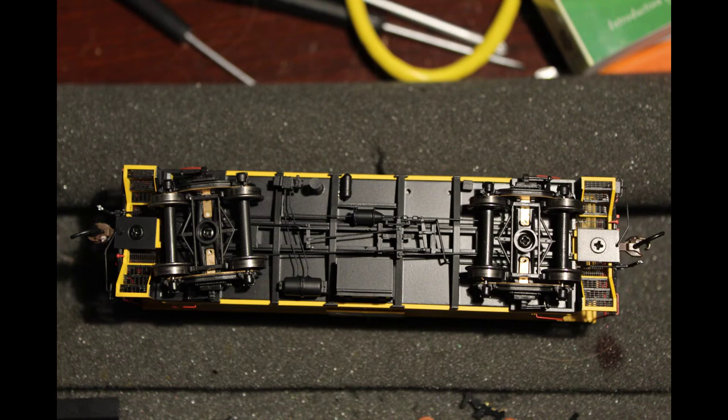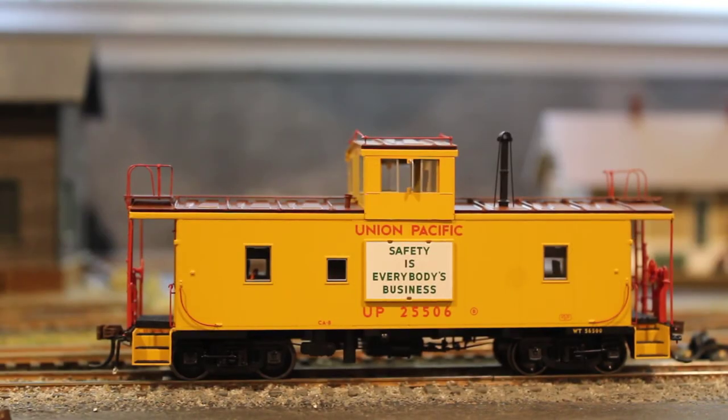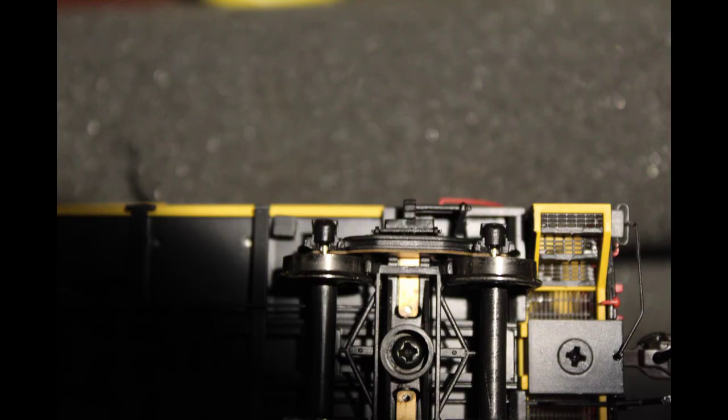Also, while we're under here, note it has very nice underbody detail, which is something that I like to see. I'd like to thank Rapido for putting underbody detail up as something that needs to be done very well on high-end models. Now, if you look at it, you'll notice that you can see the needle points of these trucks. And you could also see that the pickups for the lighting and the decoders are pieces of brass that are attached to the inside of the side frame. Apparently, that's supposed to hold the wheel set in so that they don't have to spread the side frames apart to put a wheel set in, like on a conventional wheel set.